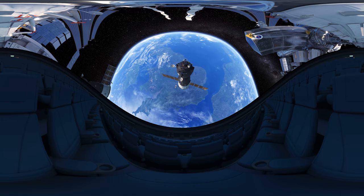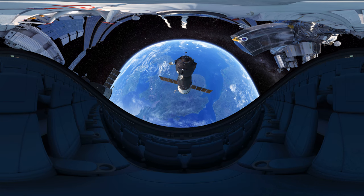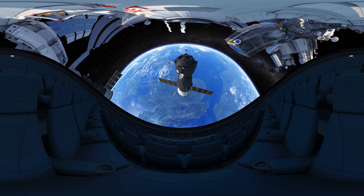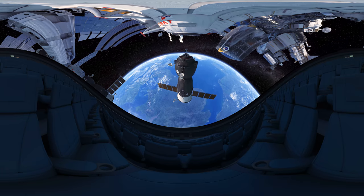The International Space Station is closer to us than London is from the tip of Cornwall, and normally we can rendezvous and dock within 6 hours. However, it can take up to 2 days.